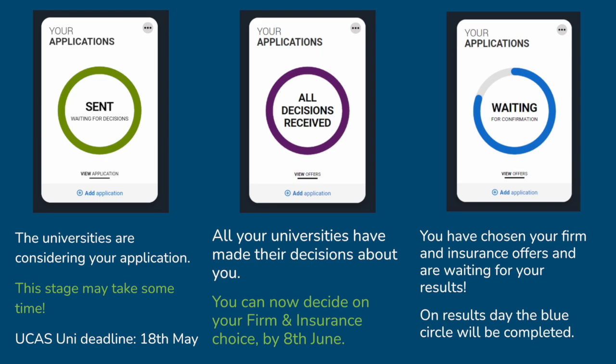But here's the thing, really important dates. Universities have until the 18th of May to make these decisions, all right? So they've got another couple of months yet, guys, waiting. I'm sorry, I know it. I wonder also why they take so long, but that's just the run-of-the-mill here and how it works. But you will have until the 8th of June to make what we call a firm choice, the place that you really want to go if you meet the conditions, and an insurance choice, your backup option. All right, and you'll have until the 8th of June to do that.